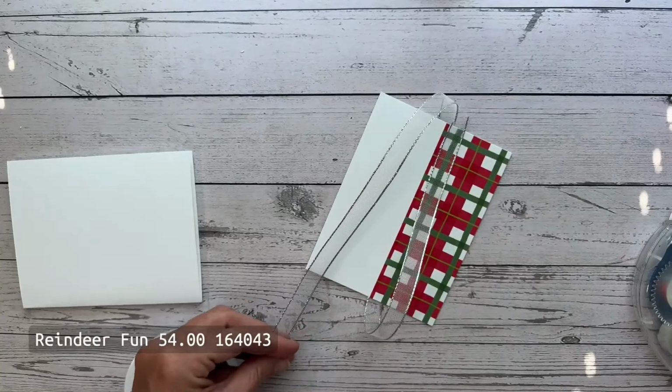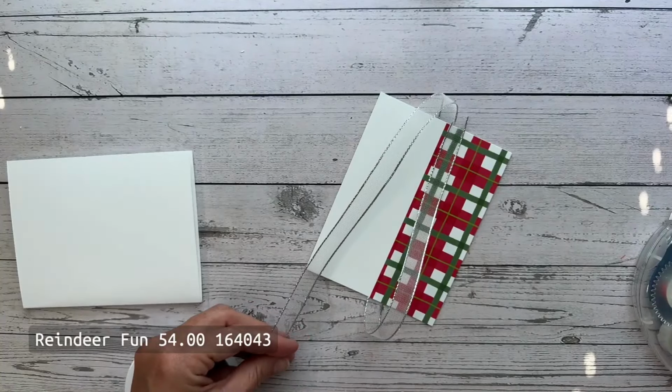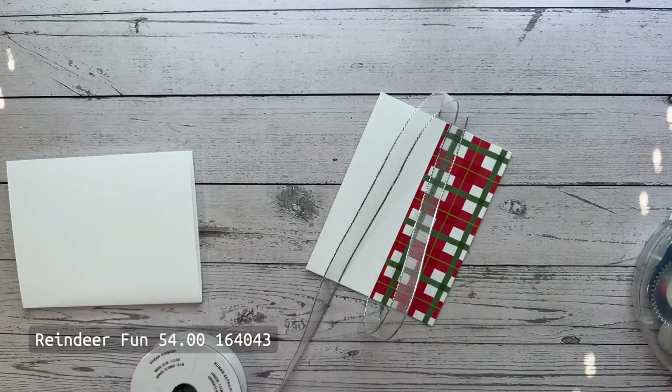I need to put this on Do Not Disturb, so. And let me grab my scissors really quick, which I left over here.